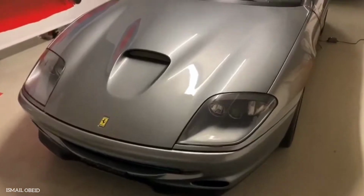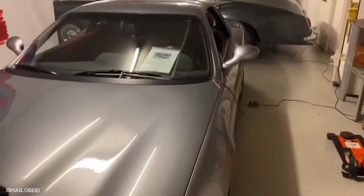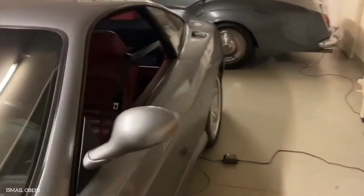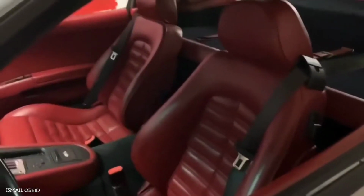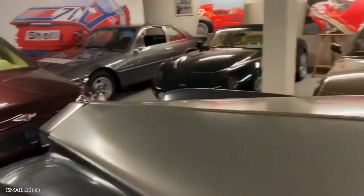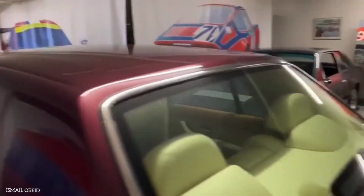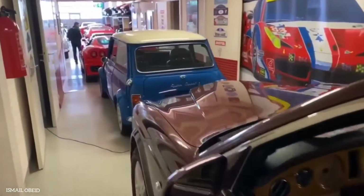So we've come through now to the back to this secret area, and first thing we're greeted by, it's all quite tight in here, Ferrari 550 Maranello. Lovely red interior on that. So we've got an old Rolls-Royce, Bentley in front of it. I've got no idea what we're going to find around here because I'm just going in for the first time. TBR, little Mini Cooper, that's quite cool.